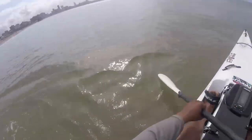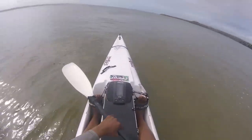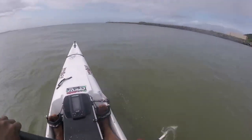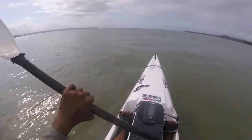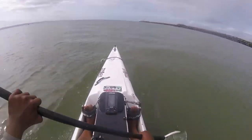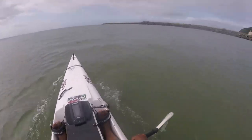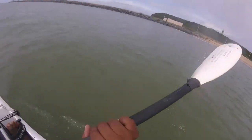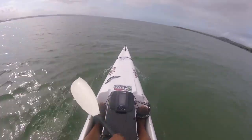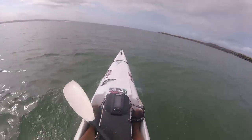Isn't that a beauty? Honestly, I don't even know why I packed my rods away. But anyway, we are off Durban, off Vetches to be exact. I'm launching next to Durban, over the ports is right here. And the surf is a bit up everywhere else, so we opted to come here, as you can see, easy launch, safer option as well.